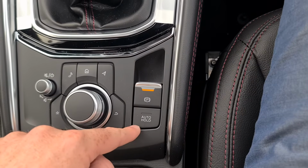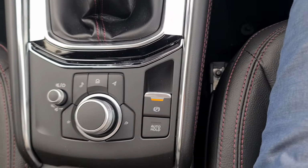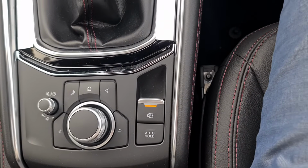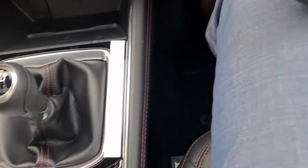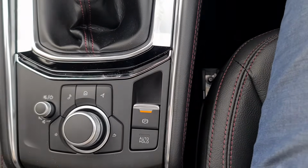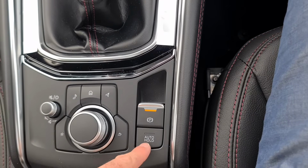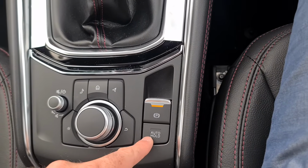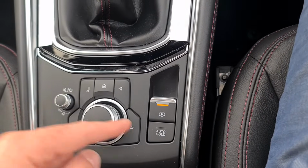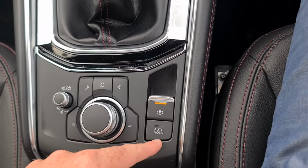But what auto hold will do effectively is if you come to a stop at a set of traffic lights or a junction and there's traffic in front of you, you can either just hold yourself on the foot brake like you would normally in a normal car, or you can put your handbrake on, 2 ways to stop, or you can have your auto hold feature on. What that basically has done is you've told the car that when you've come to a complete stop with your foot brake, you want the car to automatically hold you in place.